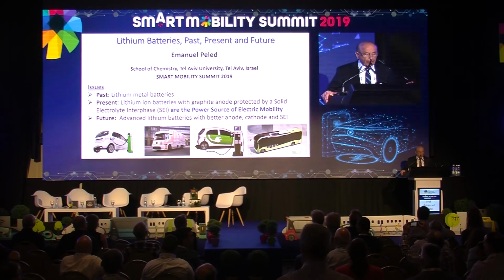So I will talk today on lithium batteries, past, present, and future. Here you see the mass of an electric vehicle. If you take, for example, a mass of 1,500 kilograms, and you look at the blue line, then you see that lithium-ion batteries can give a driving range of something like 250 kilometers. Improved lithium-ion batteries will be able to give 350, and lithium sulfur and improved lithium metal batteries will give you something close to 500. Today only fuel cell electric vehicles can give you a 600 kilometer driving range.